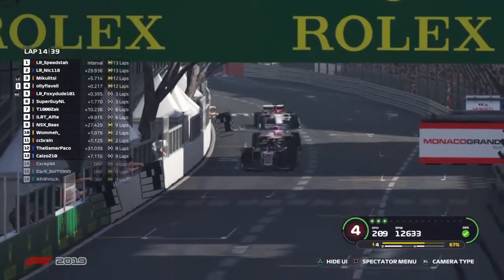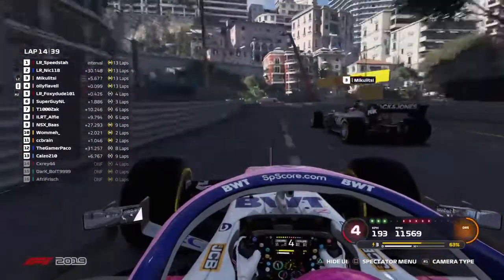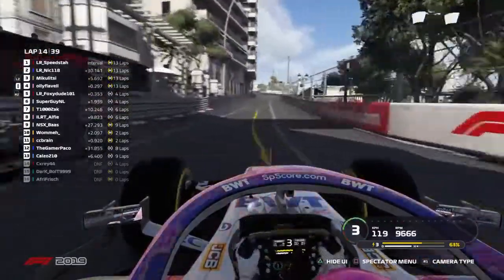And eventually this is going to end up with Super Guy closing in. Ollie with the DRS now. Moves to the inside. Mikuliczi is going to go deep. Ollie with the switch line and immediately gets past. Eventually he had to do it.